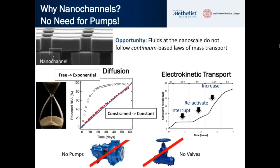But additionally, if we apply an electric field across this nanochannel system, we can modulate, activate, deactivate, increase, and interrupt the drug release from the implant. Again, with no pumping mechanism, it's just through remote control via Bluetooth.